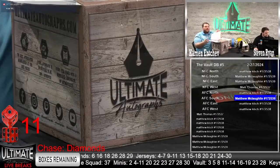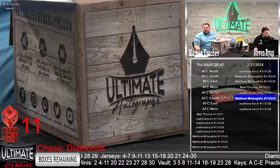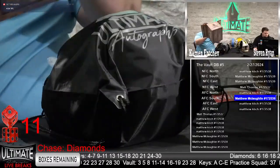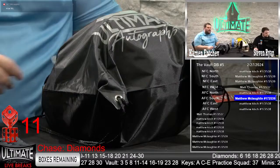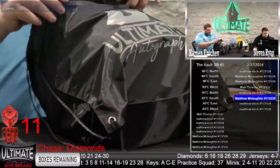All right, got a vault key. Had 4 of these left. It's now 3 left. So winner of this box gets the item plus a bonus gift card. So far the only vault key was the low number, 50. We believe $300 are still lurking.